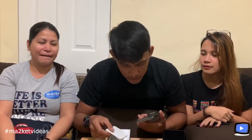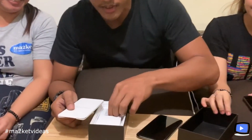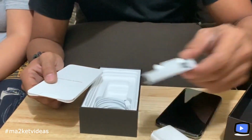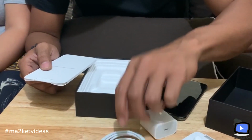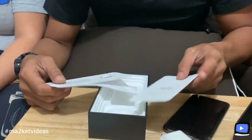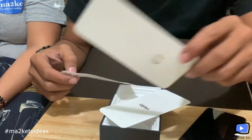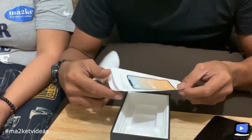So first, mga adas, the iPhone 11 Pro Max of Richard. Let's share it now. So, we had the phone. What color is it? And this is a midnight green color. Midnight green. So thanks to my uncle. And the adapter, headset, so a complete charger package. What's this? Oh, I think this is the welcome sticker, the pin, and I think this is the instruction.